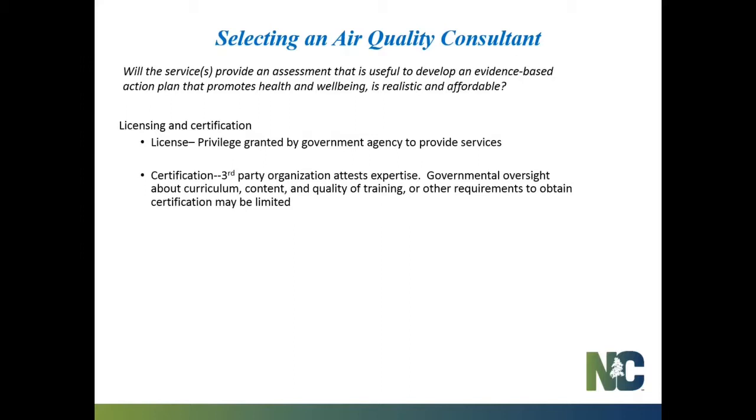Mold is a very interesting thing. Functionally, I think a license is when a government entity gives someone the privilege to provide a service, and mold assessment and abatement or remediation is licensed in several states. There's also certification, and it's a bit blurry. Certifications are when a third party says you're an expert. Well, sometimes with third parties, there may not be that great oversight of the curriculum and content and other training. So you have to really be careful.